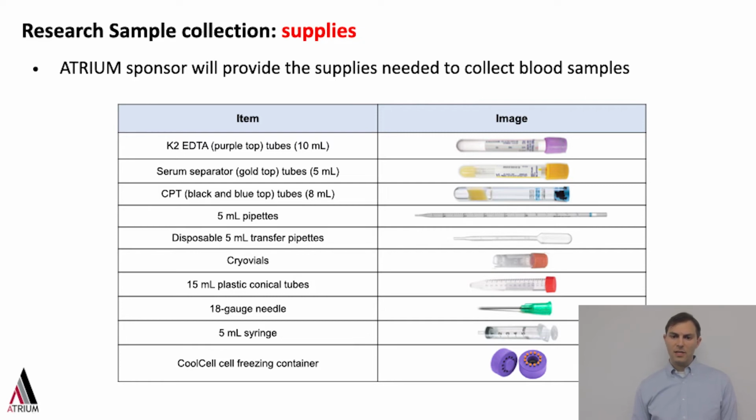And I'll add that sites can choose to use one of these or the other for liquid handling. For those sites that don't have pipette controllers or familiarity with those tools, the use of the transfer pipettes is totally acceptable. Cryovials for the storage of the samples and shipping back to the Atrium biorepository. 15 milliliter plastic conical tubes, an 18 gauge needle, and 5 milliliter syringe.